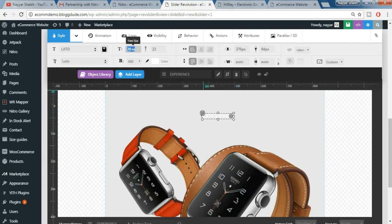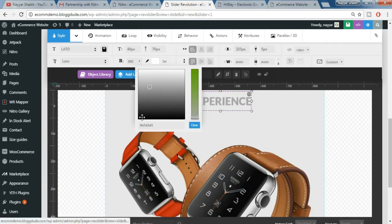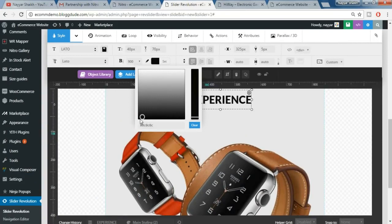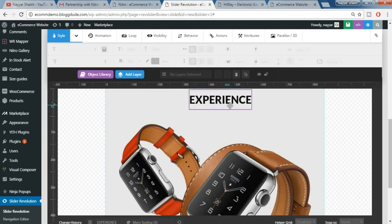Now we have to change the font size and font weight. So first let's change the font size. We want a bigger font, so let's put in 40 pixels for this. And for line height we want 70 pixels. And font weight we want 900. Just select 900 from here. But still we are not seeing the text over here because the color is different. So let's select the black color from here. As you can see, just drag it till here. Drag it till the bottom. Fine. Now we get the perfect black. So we have done with that.